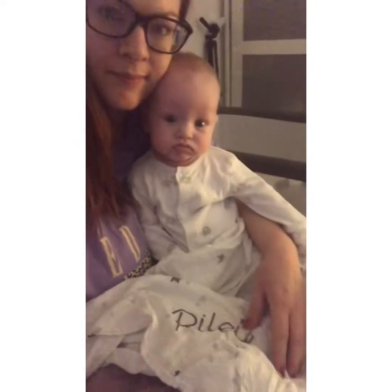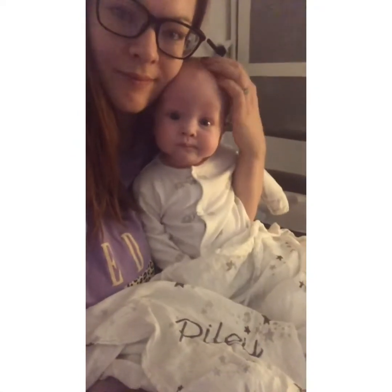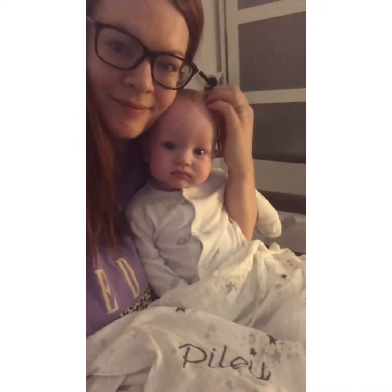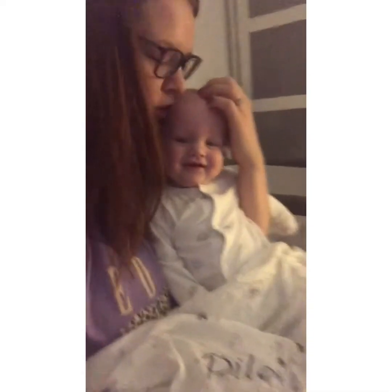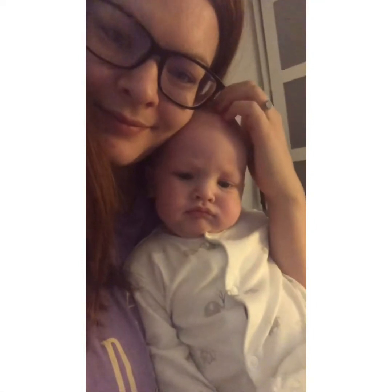So he's finished his bottle and we're just having another little snuggle in bed. We like to try and keep him up for about 10-15 minutes after each bottle just to stop him from being sick. And again, I absolutely love the little cuddles in the morning.